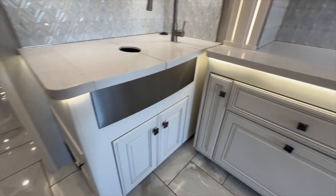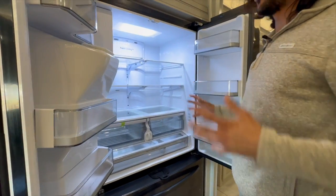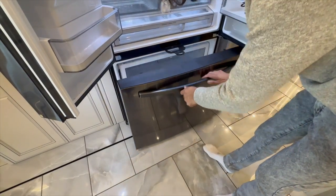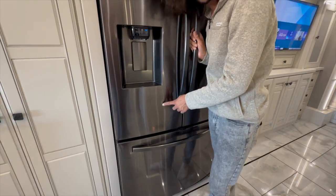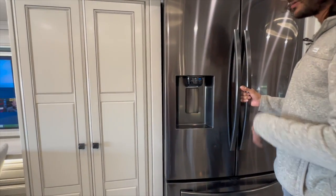And then right behind us, we've got this beautifully finished household sized refrigerator here. This is beautiful. Samsung, absolutely huge. You just can't go wrong with a big household Samsung unit. There's one little tiny dent there, not a big deal. It's probably like the only imperfection on this coach. It does have water here, and you can get cubed ice through it, or ice.